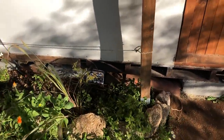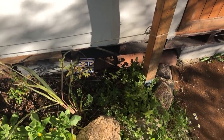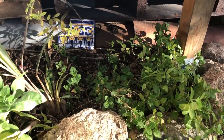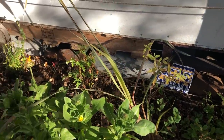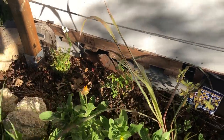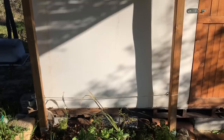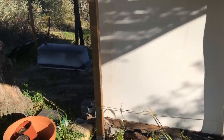And this is the only place I found mint has grown really well. Again, I think the shade and getting a bit more water, it's really struggled elsewhere. So yeah, just a few little bits here to cheer up the cabin. And I'm going to put some sunflowers in here. I think they'll look really lovely.